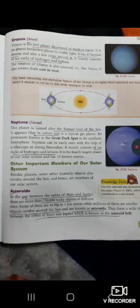Neptune, that is also called the Varun planet, and this planet is named after the Roman god of the sea, because it appears blue in color. It also consists of the icy rocks of the hydrogen and helium, and it has 13 known moons.